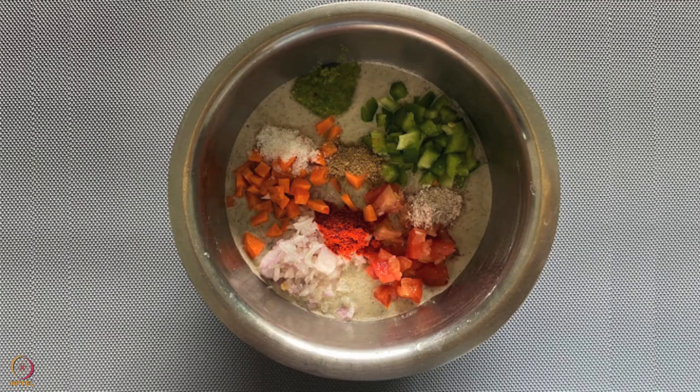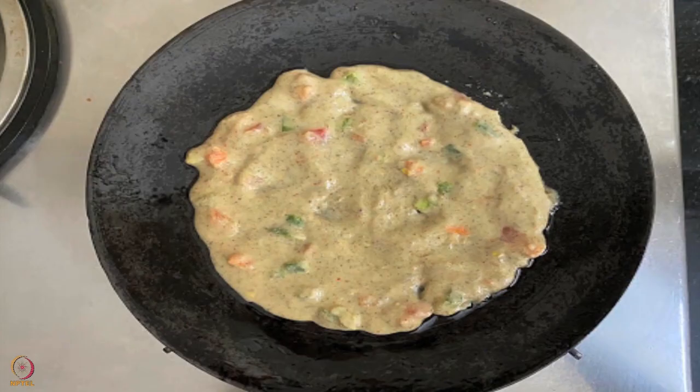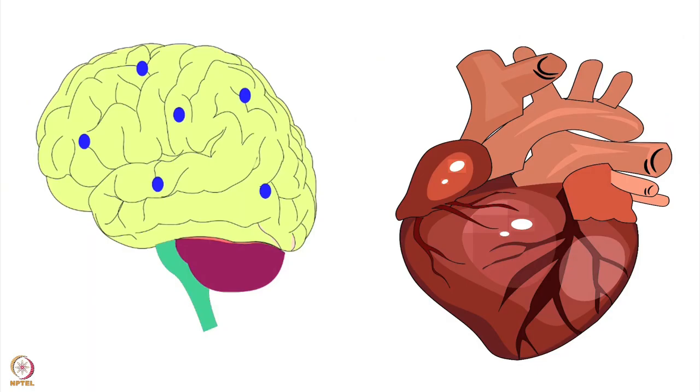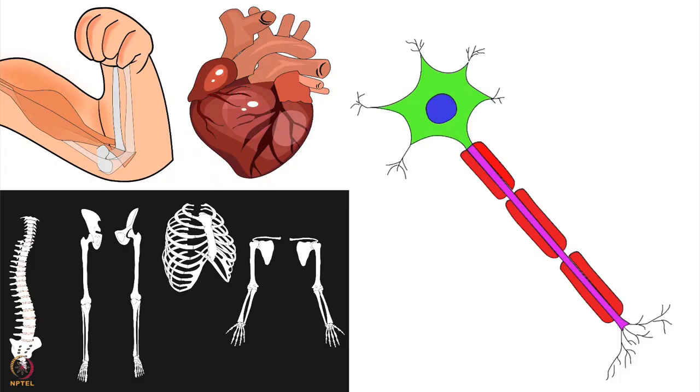Once the batter rises, add other ingredients and mix well. Grease an iron pan with oil or ghee. Pour the batter on the pan in circular shape and make uttapam. Allow to cook on medium flame on both sides. Once done, serve hot. This recipe is rich in protein, good fats, vitamin A, calcium, and magnesium.